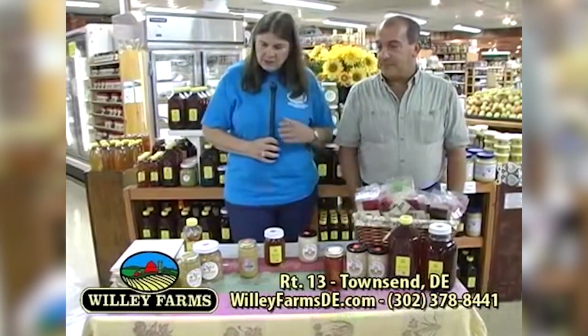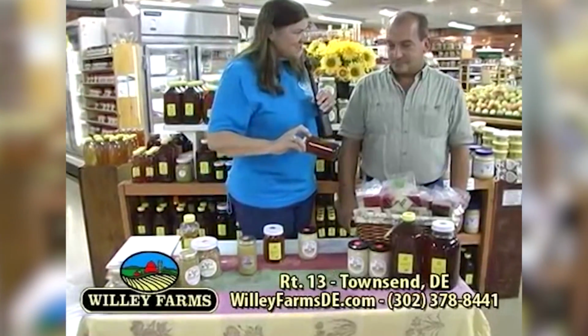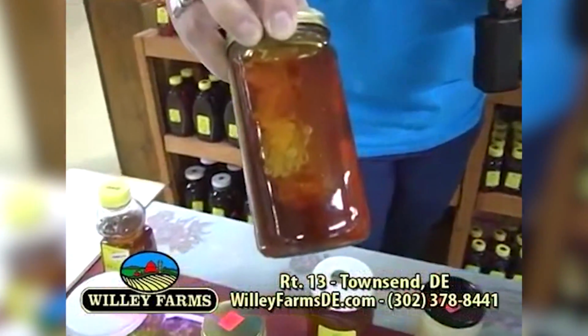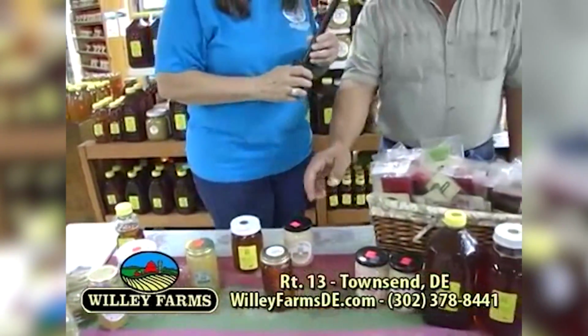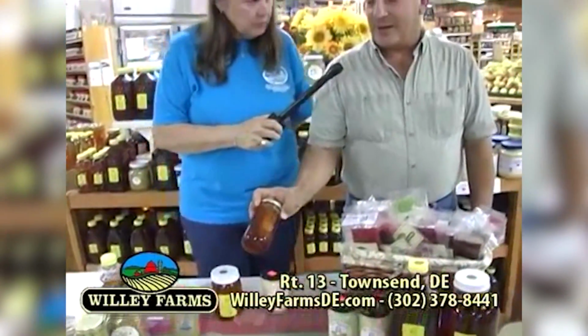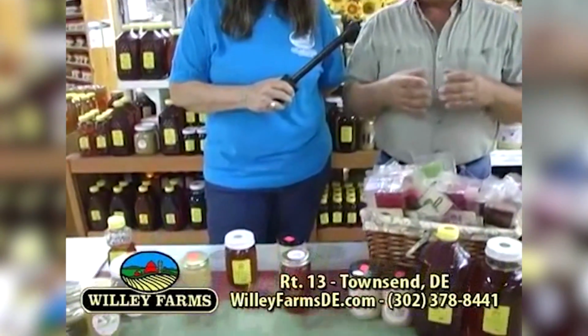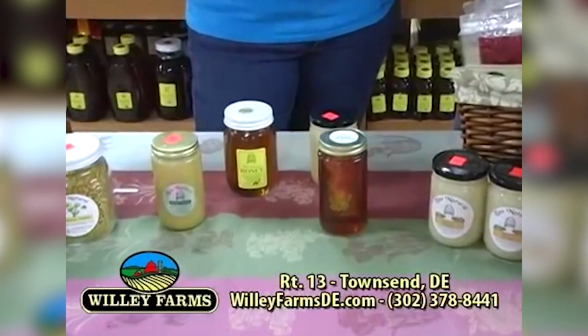Okay. All right. And speaking of coming right out of the hive, we also have this too, where you can see the honeycomb right in there. And so tell us how this is processed and gets into the jar. This product is always a very limited supply, and you're always after me to try to make more. I try my best, but we're always out. This is basically our raw filtered honey poured around a piece of the actual honeycomb. The comb's just cut right out of the hive, put in the jar, and then we pour our honey around it.